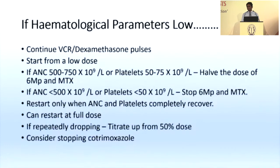At this point, if you're thinking of reducing the doses, I think you need to get in touch with the referring consultants, either the pediatric oncologist or the hemato-oncologist, and decide what's the best course of action for the patients going forward.